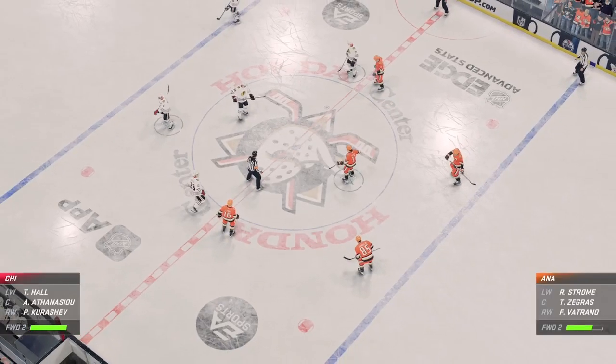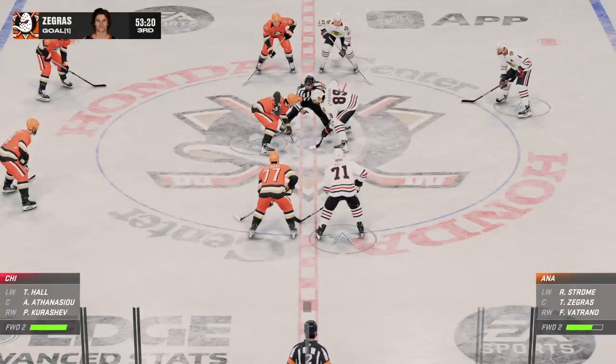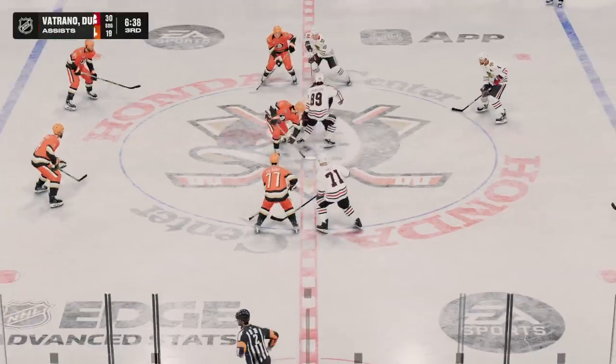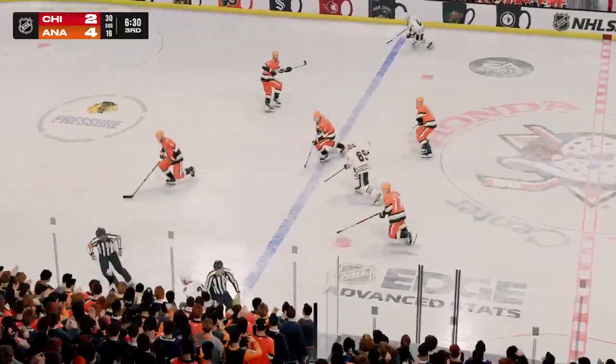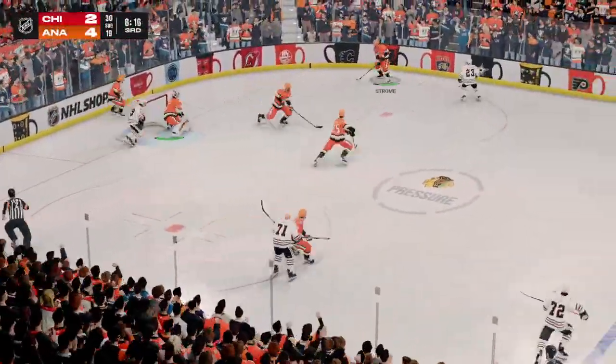Anaheim's extended the lead to 2 goals now in this third period. Oh, yeah, and it certainly changes the mindset. I think everyone can exhale with that 2-goal cushion now, but it's also about staying aggressive. Listen, if you have the puck, your opponent doesn't, and they can't be a threat.